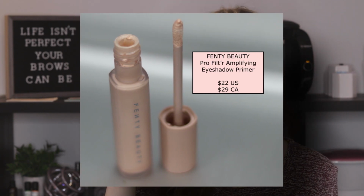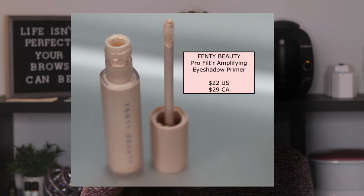So definitely recommend. Next by Fenty, loving Fenty products, is the Fenty Beauty Pro Filter Eyeshadow Primer. Oh my goodness, guys. You guys have seen me use this and it is amazing. It's my absolute favorite eyeshadow primer. It holds on to that eyeshadow all day. It's not going anywhere. And it even is sometimes hard to get off at the end of the day.